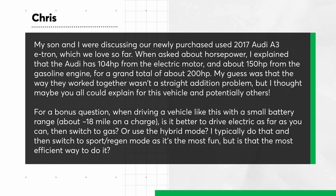He says, my son and I were discussing our newly purchased used 2017 Audi A3 e-tron, which we love so far. When asked about horsepower, I explained that the Audi has 104 horsepower from the electric motor and about 150 horsepower from the gasoline engine, for a total of about 200 horsepower. My guess was that the way they work together wasn't a straight addition problem, but I thought maybe you could explain it for this vehicle and potentially others.